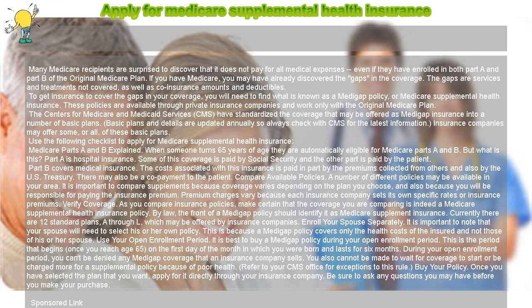Quick tips: you must have the original Medicare Plan Parts A and B to apply for Medigap insurance. Your open enrollment period is the best time to apply for Medigap insurance.